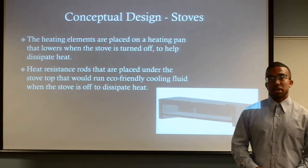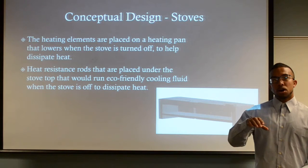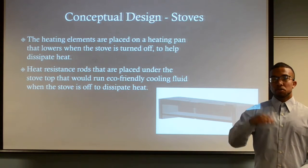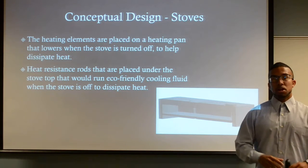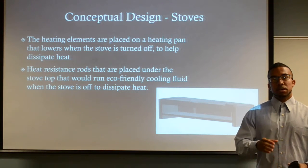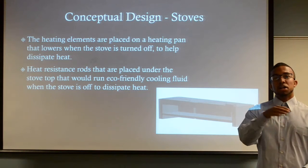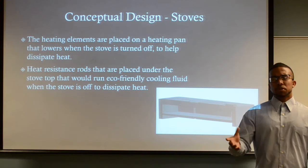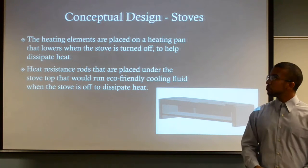A conceptual design we have in place for stoves is putting the heating elements on a lift system, in which whenever the stove is turned off, it would lower the heating elements in order to help dissipate the heat on top of the surface. Another idea is implementing a tubing mechanism which would run underneath the top surface of the stove and carry eco-friendly cooling fluid throughout the top to also help dissipate the heat.